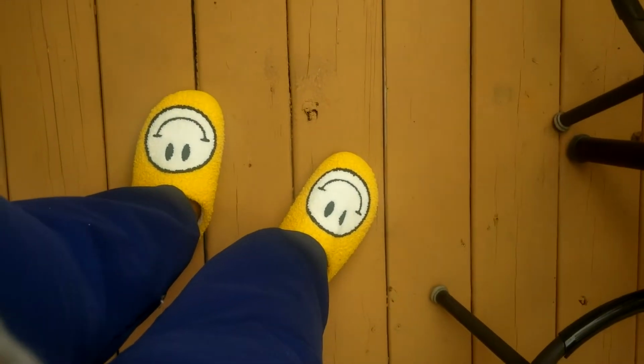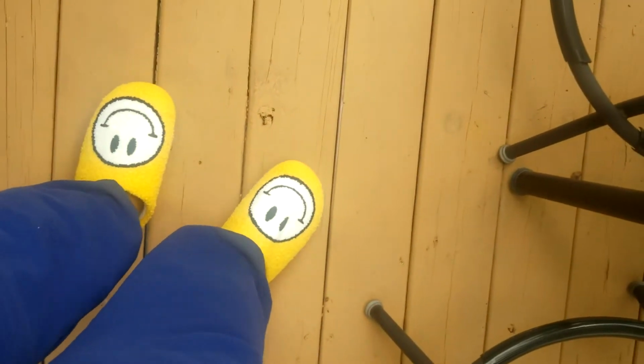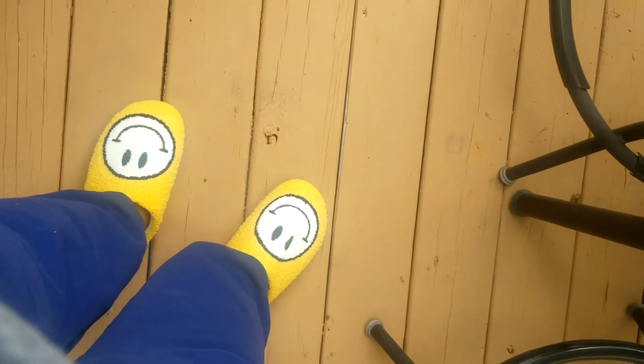Also, I just have to show you this because I think these are so super cute. Right now I'm on my deck, and I just want to show you my shoes. I just got them when I was on vacation in Massachusetts. These are my shoes. Aren't they the cutest? Yeah, they are. You can admit it. Aren't they adorable? Okay, so back to it.